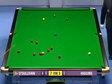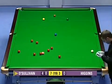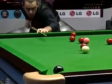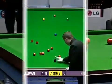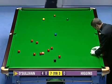Oh, got the pot despite a very nasty kick. Yeah, sure. I'll just watch the black here. Just jumped off the spot. Just took the pace out of the cue ball, but 48. The way he's cueing is not going to make a lot of difference, you wouldn't think.